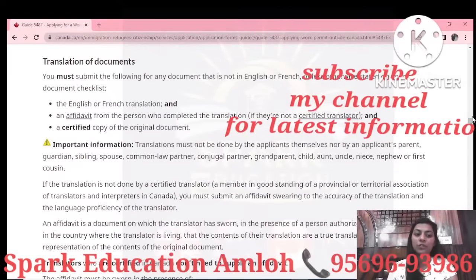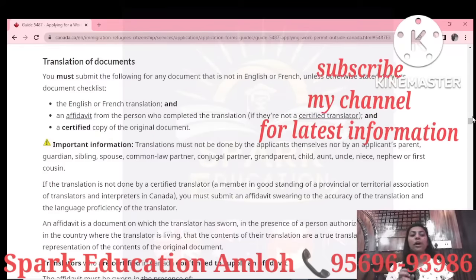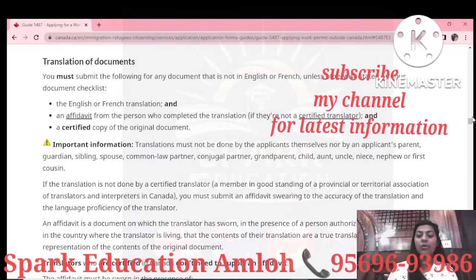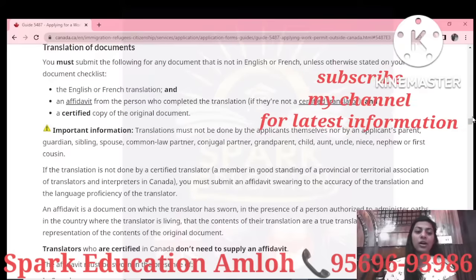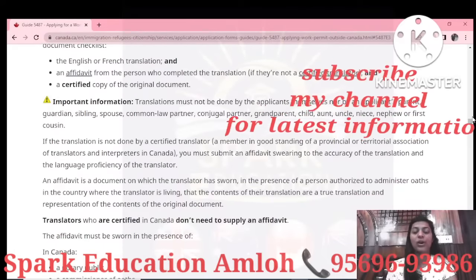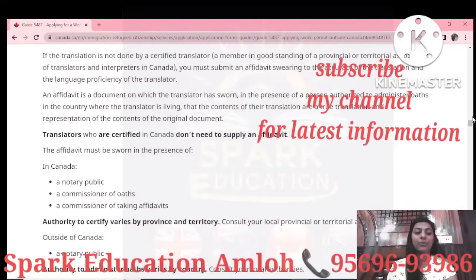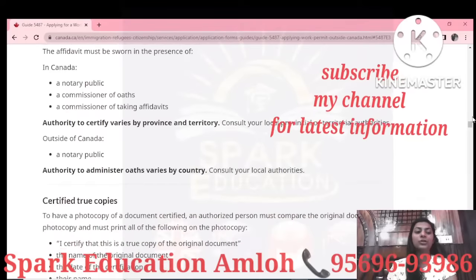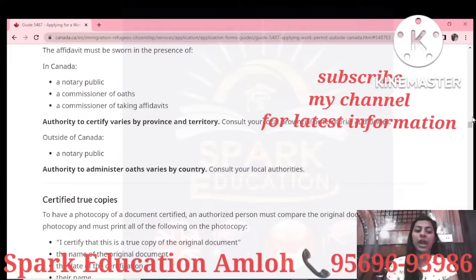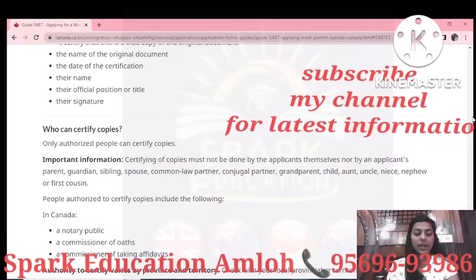And translation of documents: if you have any document in another language, then you might have to submit the translation of the document. Make sure you submit the notarization from an authorized person, because only translation is not enough. And make sure you don't do that yourself. You cannot do your translation by yourself, which will not be approved. Certified true copies you have to attach with that.